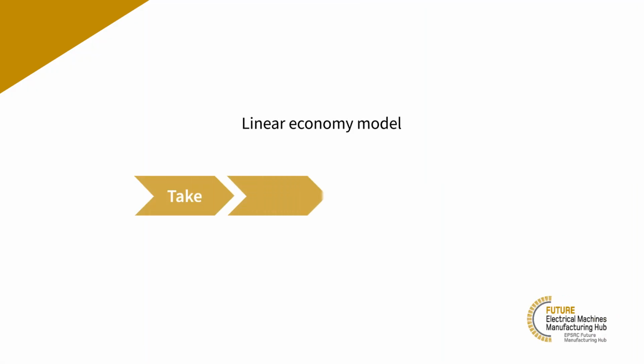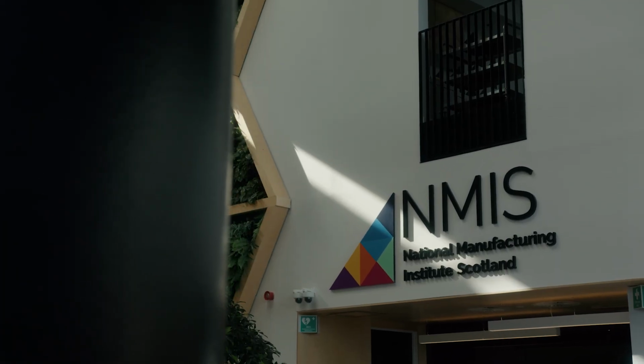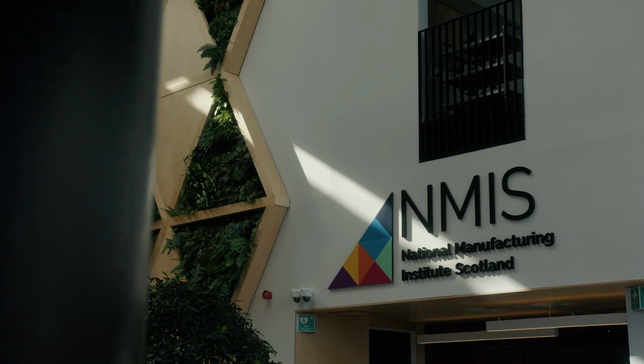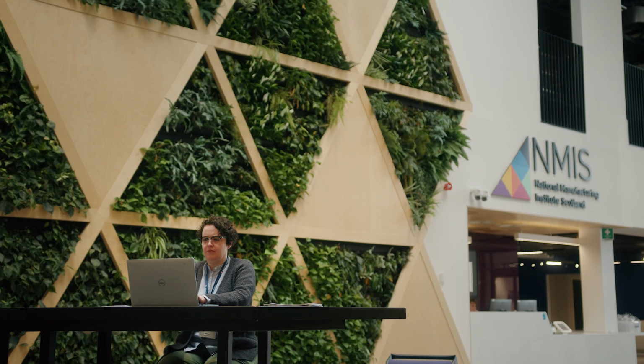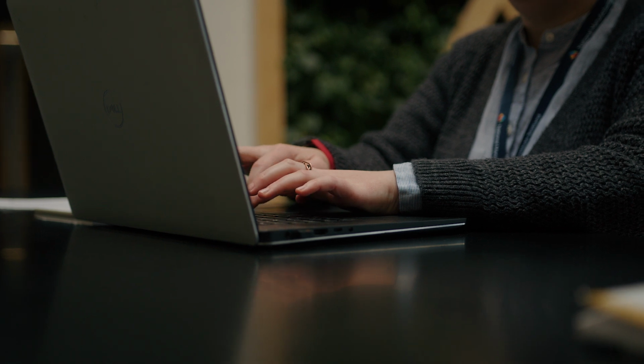The current life cycle of machines adopts a linear process, such as take, make, waste. So you take materials from the ground, you manufacture products, and then you discard them at the end of life with no concern for the environmental impact. This is problematic in numerous ways, in that you don't reclaim precious materials at the end of life, and you're adding to landfill instead of reusing and recycling components.